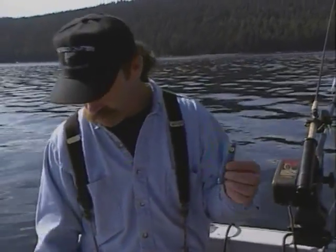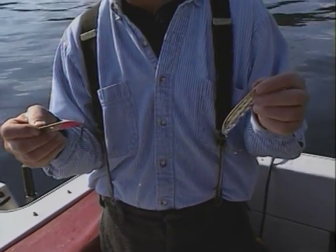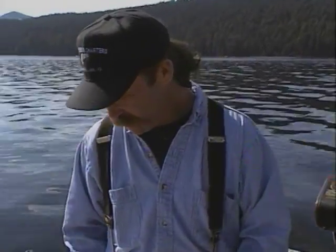This is a little heavier spoon, as both of these are, and I can run these at higher speeds. These will run up to 3, even 4 knots. They'll cook right along, and that's usually for fish that I find stacking up on rock points, things like that, that are hitting school bait, like kokanee or whitefish. They're used to having something ripping, trying to get away from them. These high-speed spoons work real well for that.